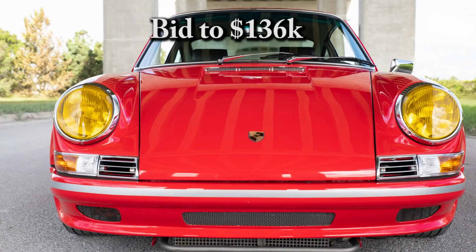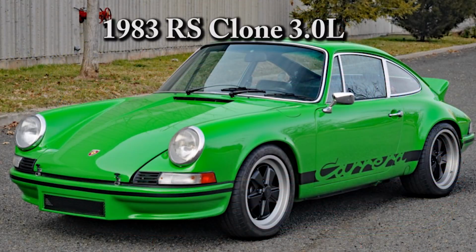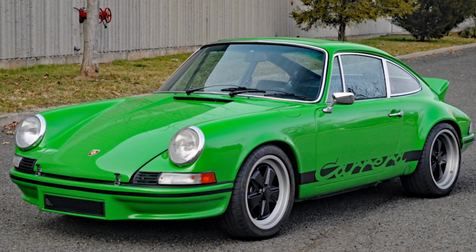This was bid to $136,000 and did not sell. I think this has been the second or third time this car's been sold. I think it originally sold for much more than that, but 2020 is just kind of a crazy year. This car I think is worth more than this. Next up is another SC backdate. This one's an RS clone with the RS bumper, kind of like my car.